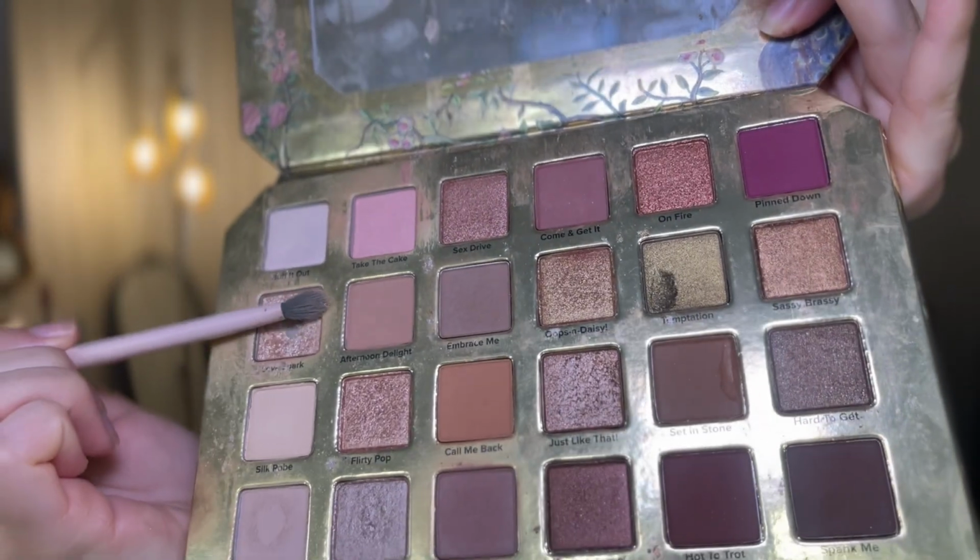But makeup truly is to enhance your beauty and to have fun. So I feel like if you leave the colorful parts out, you will really be missing out on the point of makeup. All right, I'm gonna go in with this Love Spark.